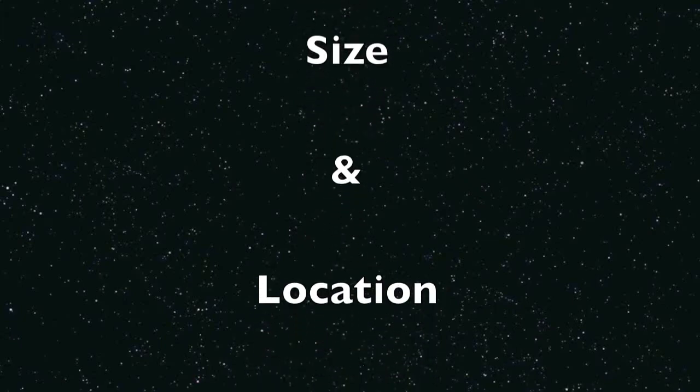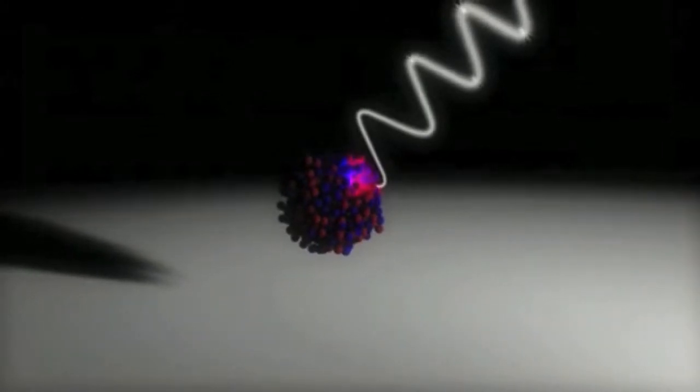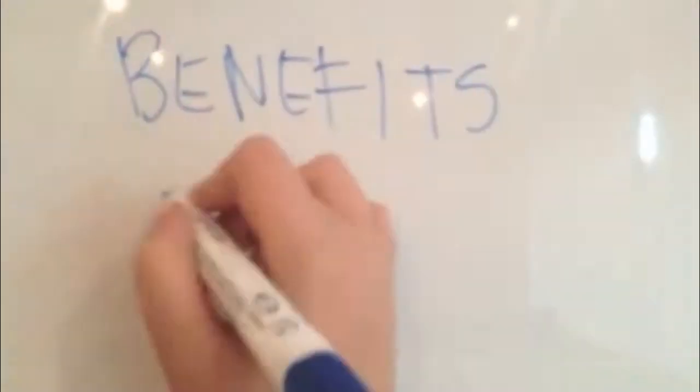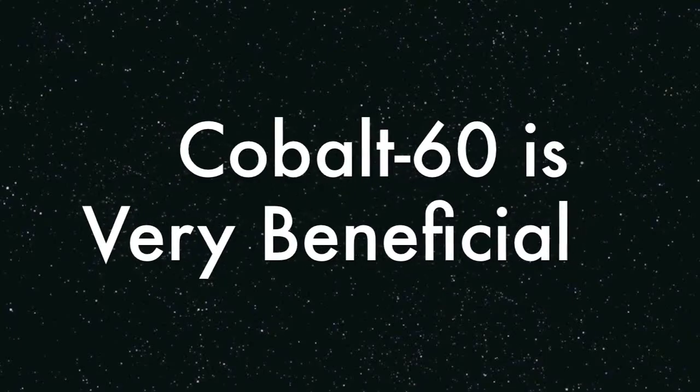The type, size and location of the cancer cells must be considered in radiotherapy. The location is important as it determines how far the radiation will have to travel inside the body and whether nearby healthy tissue could be damaged. Furthermore, Cobalt-60 is a very beneficial radioisotope which humans have access to.